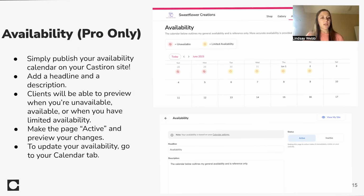All right, I saved this page for last simply because it is the only page that is exclusively for Castiron Pro. So the good news is if you are on Castiron Basic, or if you've been with Castiron since we started, you have access to everything I just mentioned. So I think that's a really great feature. Hopefully you're pleased with getting a lot more website functionality with not having to upgrade at all.